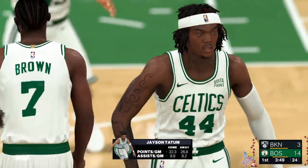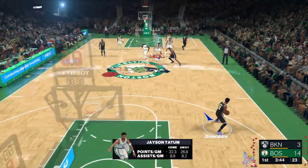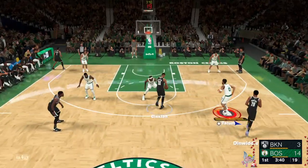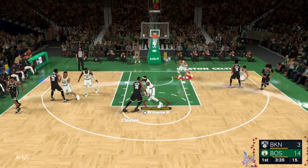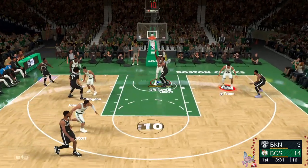Their play on both ends has been superb. We'll see if they can maintain the momentum. They came out and bum-rushed them. Huge difference in activity level from both teams tonight. Up top, Claxton. He's guarded by Williams. Claxton the pass to Johnson. Back to Claxton.